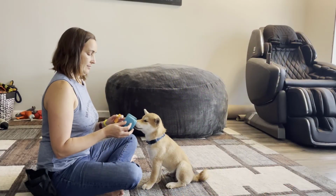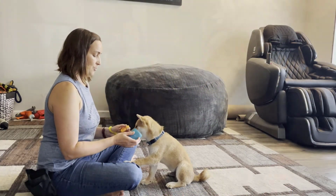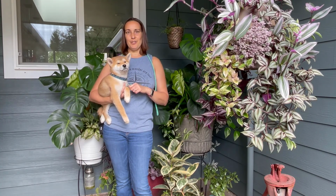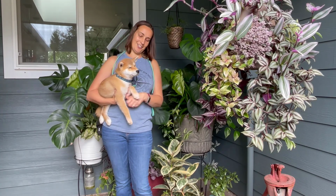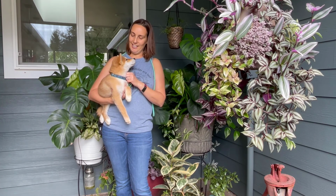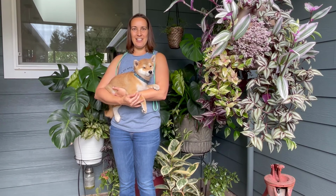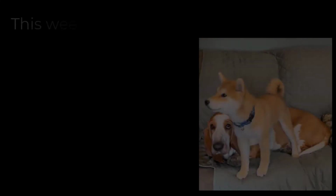And then the other thing we worked on this week, we started doing some retrieving skills. So one of the service dogs that I'm training is learning how to retrieve a dumbbell. So we always start with the training dumbbell. Since I had all that stuff out, I started doing it with him too. And he's catching on really quick to that too, which has also been a ton of fun. So really good week for training. Keep watching and we'll show you everything he got to do this week.